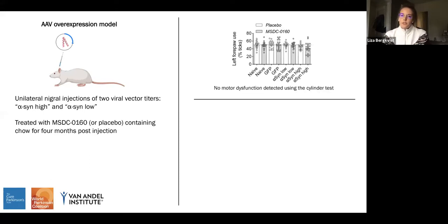First, Walter did a cylinder test to look at any motor phenotypes. There are a lot of groups here. You see the naive, which are animals that didn't receive any injection, the GFP construct, and then the a-Syn low and the a-Syn high groups. Throughout the presentation, the placebo groups are white and the gray corresponds to the animals that received MSDC treatment. As you can see, neither the a-Syn low nor the a-Syn high group has a significant effect on motor behavior, though there is maybe some trend for the a-Syn high group. But there's no significant difference, and the drug doesn't have any significant difference either.